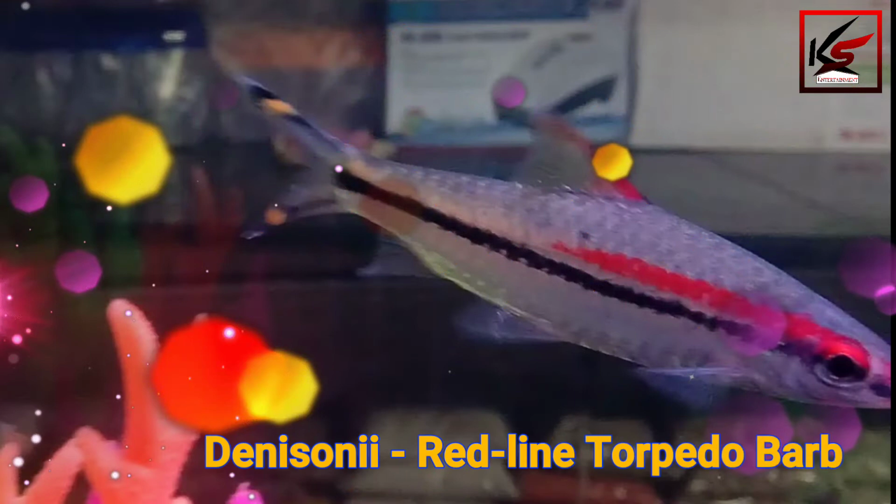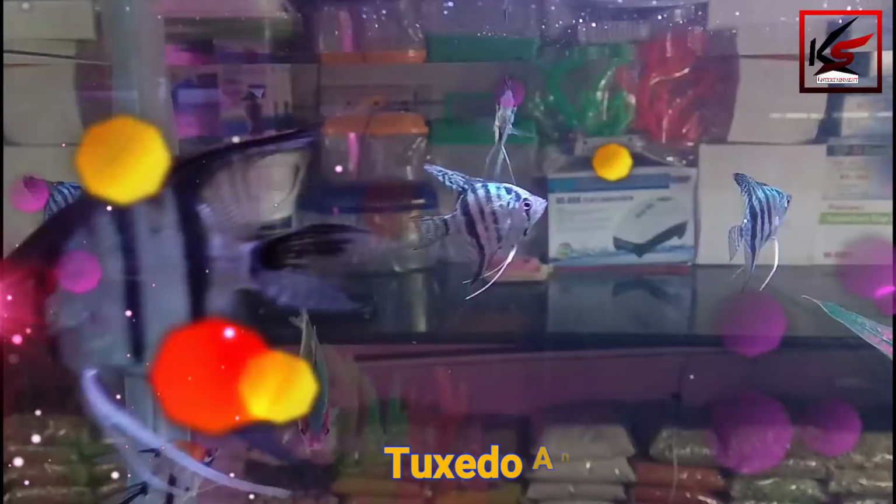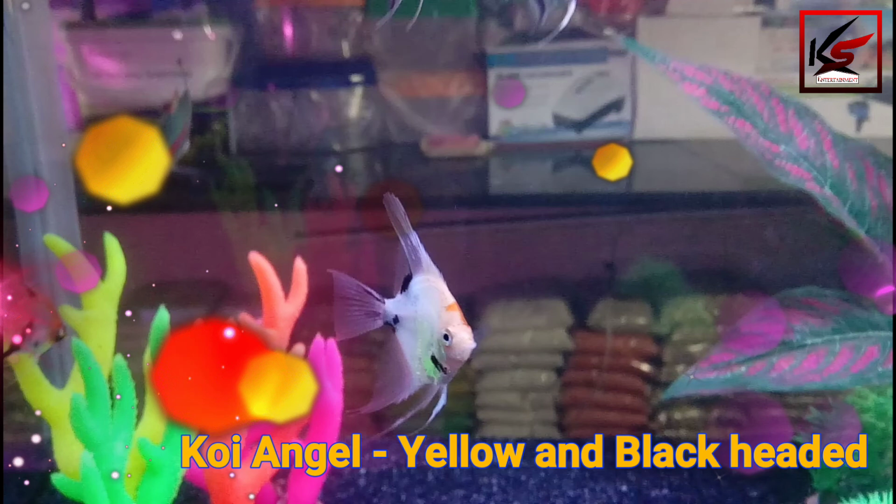Denisonii, the red line torpedo barb, Tuxedo Angel, and the Koi Angel, yellow and black headed.